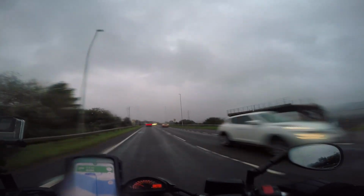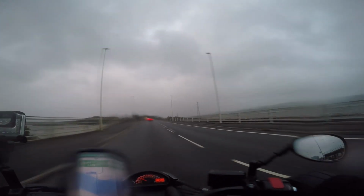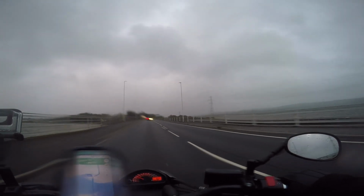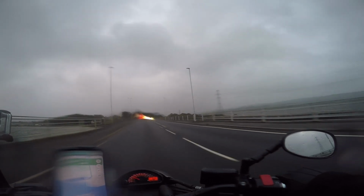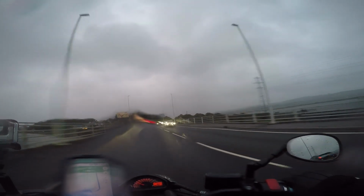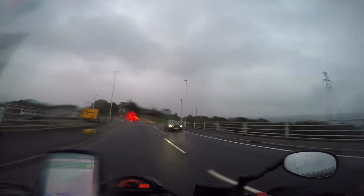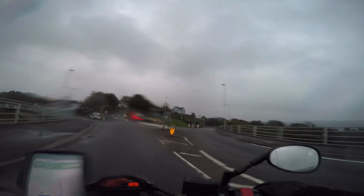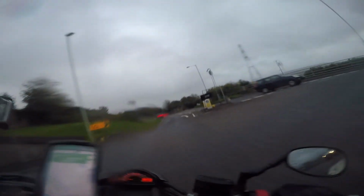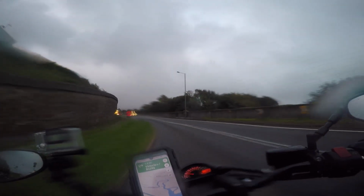And a sensible speed. Ooh, okay. It's a little bridge. Come on. I'm not going to show you the scenery, guys. Today is not the day. Oh shit. There we go, we got it. It's a bit more built up along here, so it's not so bad.